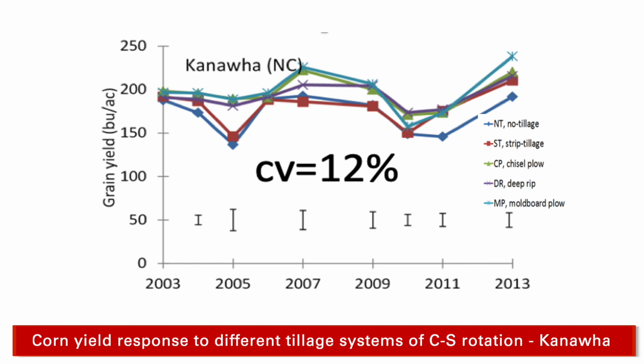We can see the corn yield in bushels per acre. And then we see this big number there called CV of 12%. That just gives us a variation of what that yield was over time. And in reality, the Kanawha site had the most consistent yield over time, or over that 11-year period. If we walk through that graph real quick, what we're going to notice is that obviously yield changed significantly over years. A lot of this had to do with cool, wet soils at that Kanawha site.